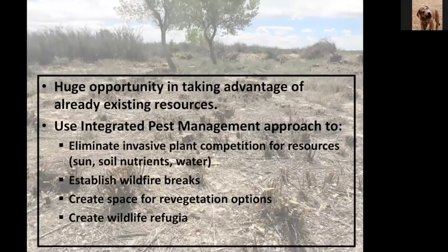So by taking advantage of sites that already contain groups of hardy native vegetation, we've given ourselves an advantage when creating riparian refugia. We're using integrated pest management to eliminate invasive plant competition for resources, establish fire breaks, and create space for additional revegetation opportunities.